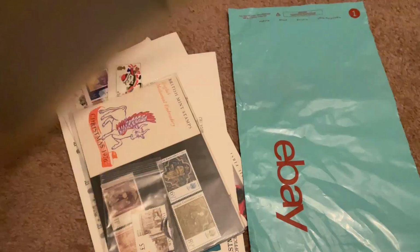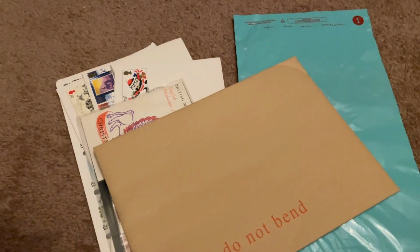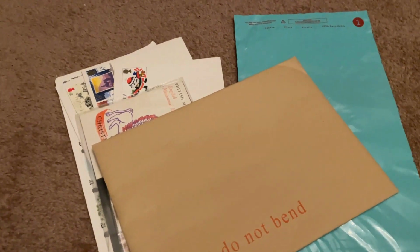Total profit on this lot will be on the screen. I'll probably just do like a little tracker, like up here somewhere, of profit for the weekend.